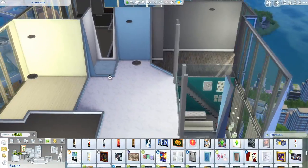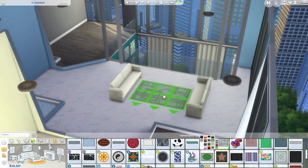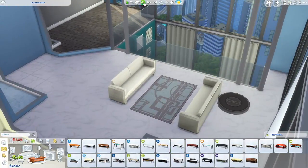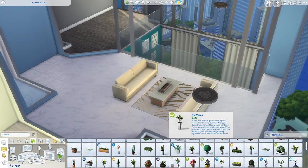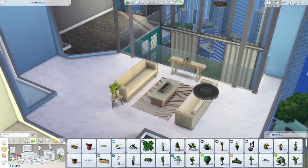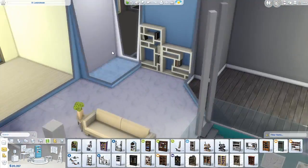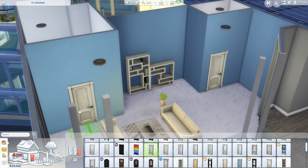Now we're moving up to the upstairs. I had this large balcony area where I had a sitting place where you can sit and then you can look over the balcony onto the actual main living area, which I thought was pretty neat. I just thought it looked really cool. And now I'm doing the doors again upstairs.